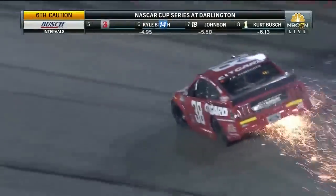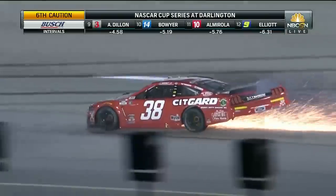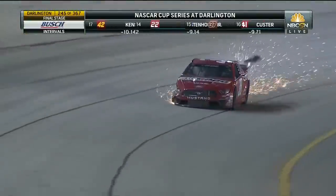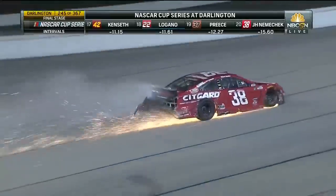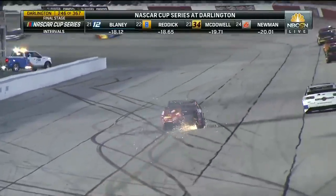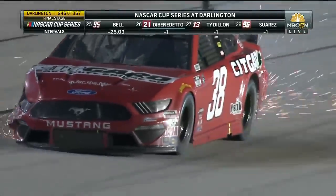Caution's out. And caution, this one's going into the wall. The 38 of John Hunter Nemechek, the young man from Mooresville. You saw the sparks flying before he got into the wall, but a lot of damage. That is a lot of damage. Yeah, Joe's son. He was running 20th. Matt DiBenedetto may be the free pass right here. Maybe the first car lap down.